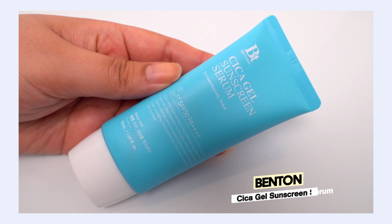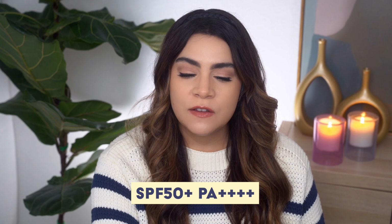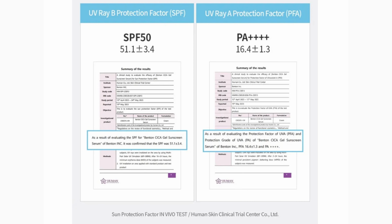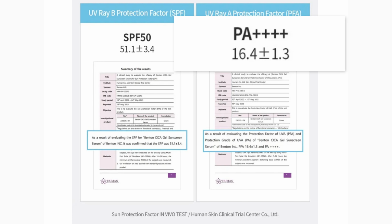Benton Cica Gel Sunscreen. This offers SPF 50+ PA++++ protection using 4 all new generation chemical filters. The sunscreen testing reveals an SPF of about 51.1 and a PA of about 16.4.